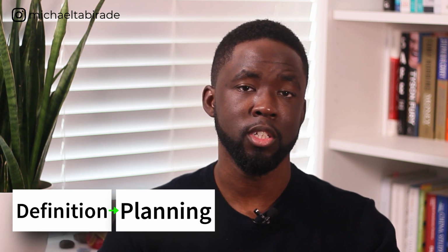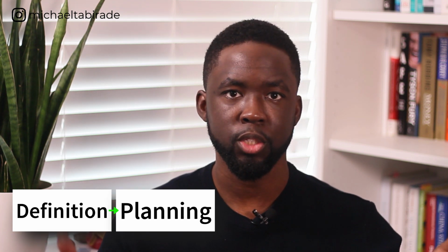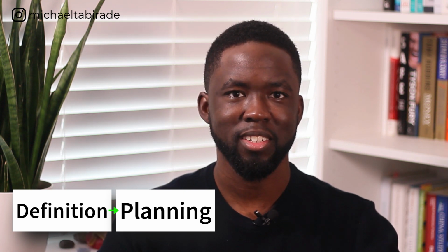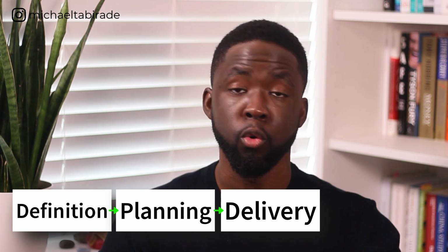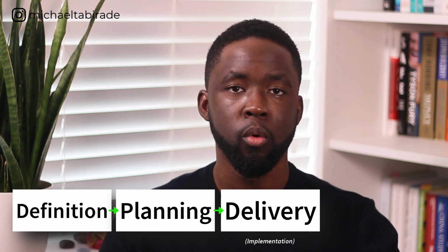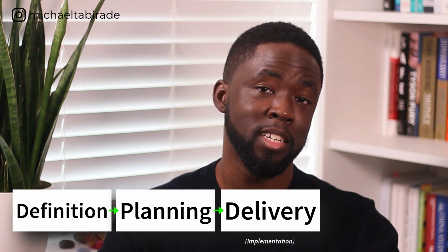The second stage is planning. So this is essentially making sure you know from start to finish what is required in order to make sure that the project is a success. The third stage is delivery or implementation. And this is essentially where you deliver on what you've realized or highlighted in the plan, should I say.